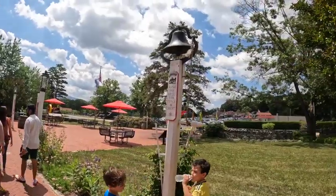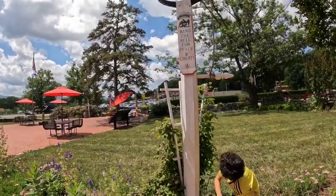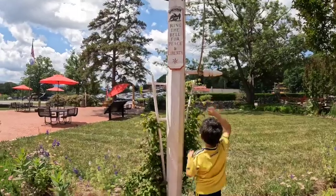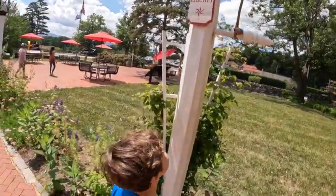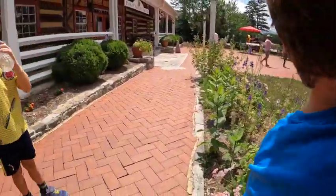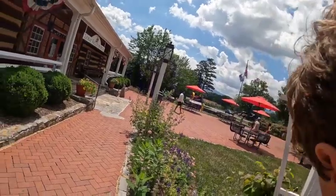You wanna ring the bell for peace and liberty? Yeah, I wanna do it. Let me help. No, you can't grab onto the wood. There you go. Okay, Mikey. Here. Ready? Pull down hard. There you go.